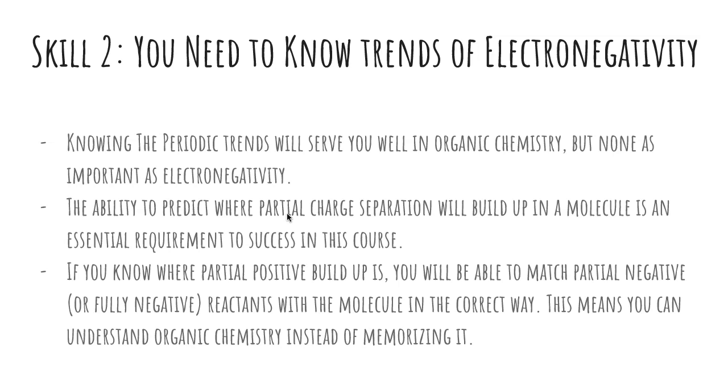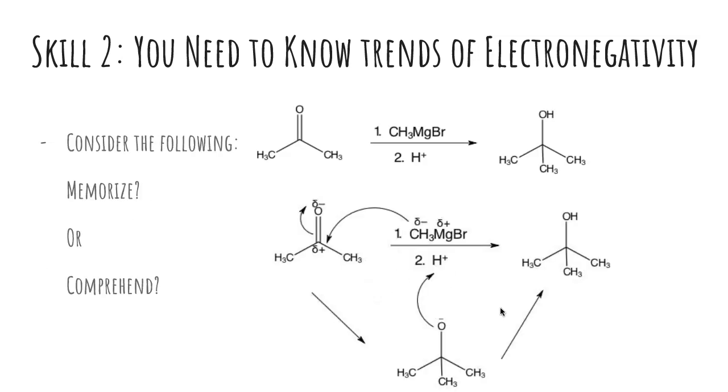And if you want to know how they react without just memorizing it, you need to find the sources of partial positive charge and the sources of partial negative charge, because they're going to go together. The negatives are going to seek out the positives, and likes are going to repel. Negative and negative won't go together well, but opposites will attract. You're going to have the partial negative or the full negative, formal charge negative materials coming into the partial positives or the full positive charges. So you need to understand electronegativity because you are able to do this better if you have a grasp of it.